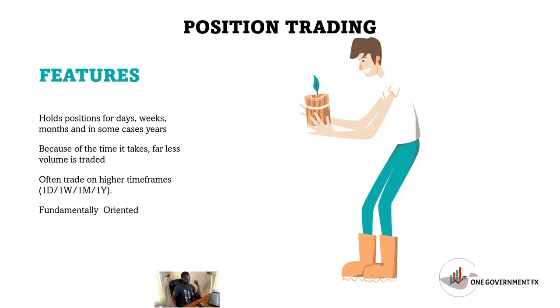But I think on your trading platform, people trade to actually do that. Because of the time it takes, far less is traded. Because of how long you are willing to wait, you don't even put so much on the line. You just put in an amount and hope it turns out very massive, because waiting for a year for something to yield much, if it doesn't give you that much in a year, that was just a mess. So they trade on higher time frames: 1 day, 1 hour, 1 year, 4 years.